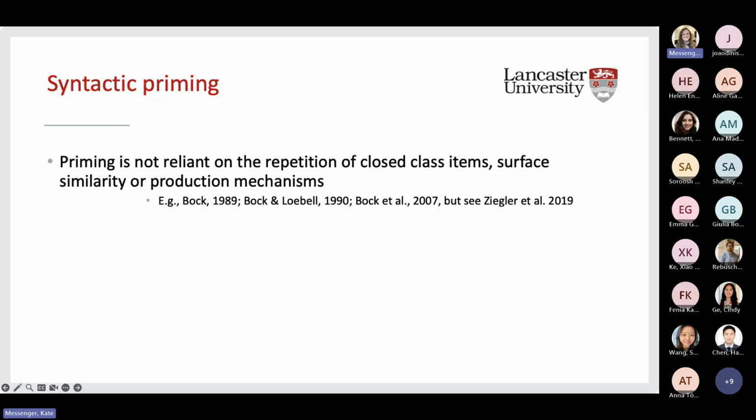Across many other studies, people have sort of ruled out alternative explanations for this. So it's not the case that syntactic priming effects are reliant on repeating closed class items. So things like a dative with a for preposition will prime a dative with a to preposition. We don't have to repeat those items for the effect to occur. It doesn't occur when the sentences look very similar but actually have different structures. So it is something to do with the structures. And it doesn't just occur between production and production, it occurs between comprehension and production, comprehension and comprehension. So it's not related to those mechanisms of language processing.